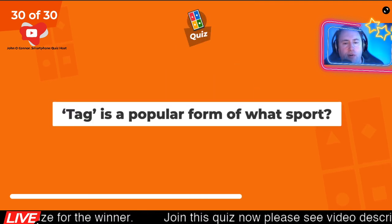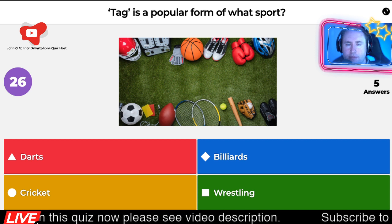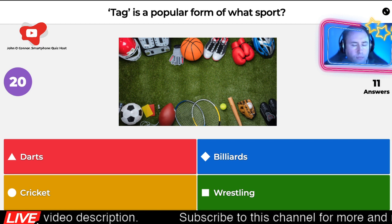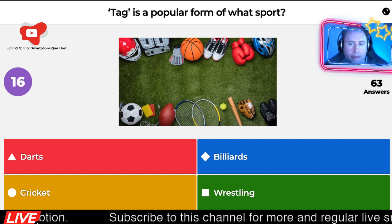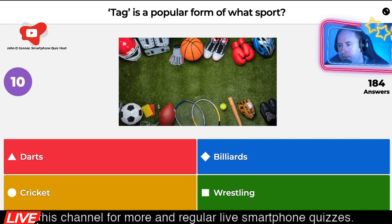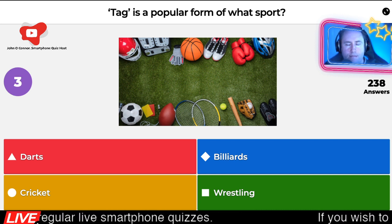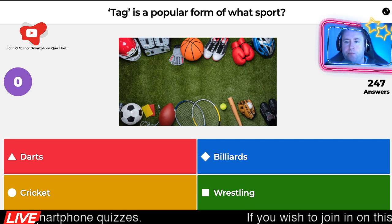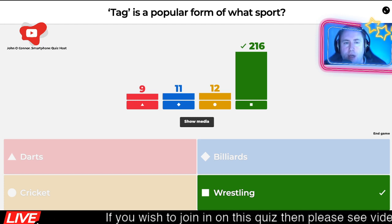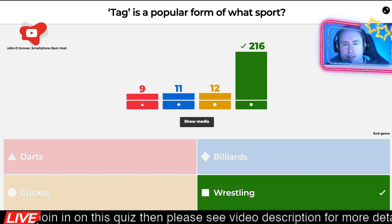Tag is a popular form of what sport? Is it darts, billiards, cricket, wrestling? Sixteen correct answers with wrestling as the correct answer. Right, let's get the results from just tonight's quiz. What we're going to do is tot up the scores from last night with tonight's. I'm going to give you the top 10 anyway.